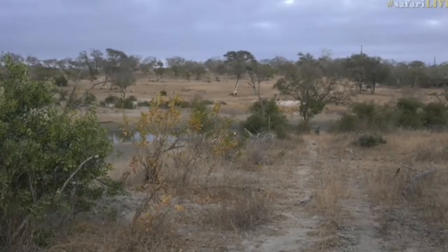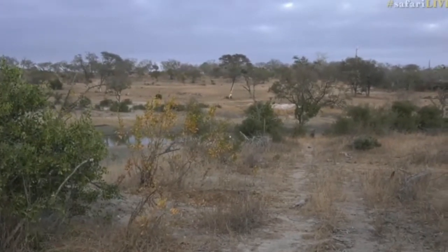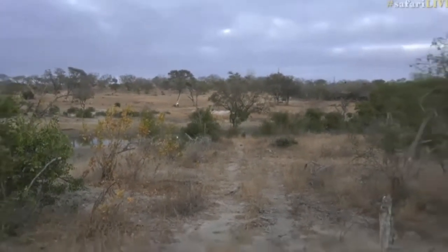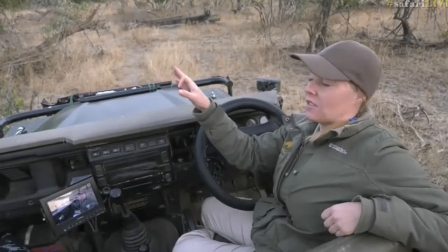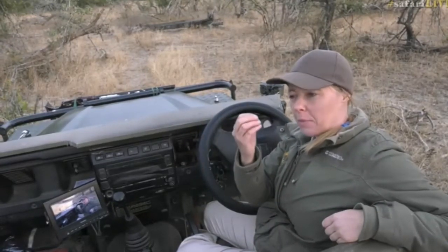So the green wood hoopoos are a family orientated bird, and right at the tip of their bill it's really sensitive. So where we saw them was actually the dead tree just in front of that little bush, and they'll actually probe the dead tree for any insects that are buried just beneath the surface, because that bill tip's very sensitive.